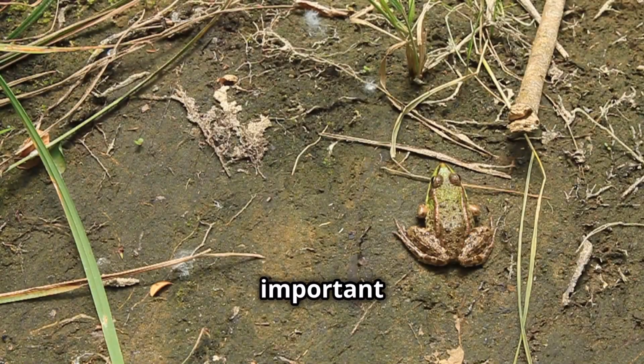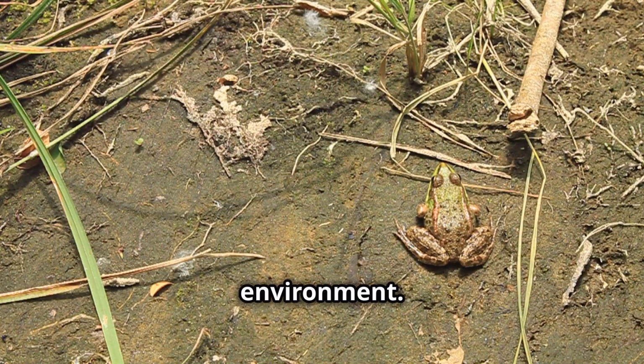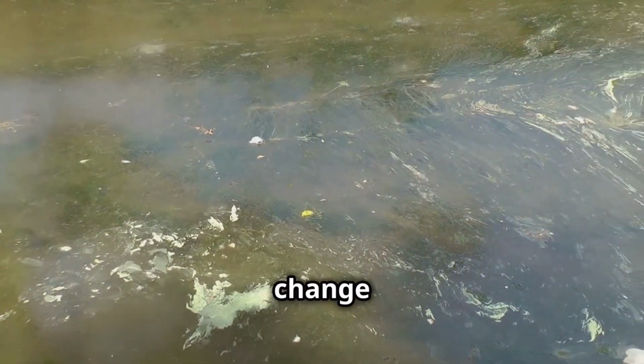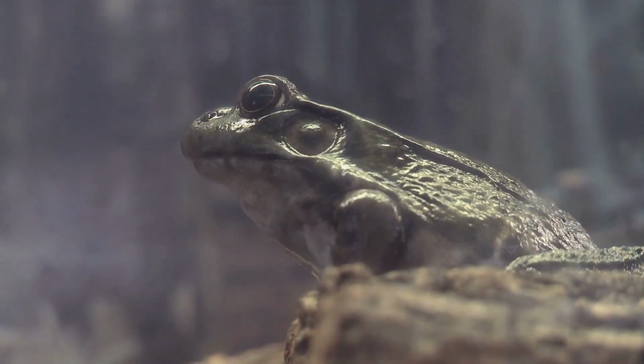Frogs are also important bioindicators, meaning they are sensitive to changes in their environment. Pollution, habitat loss, and climate change can all have significant impacts on frog populations.